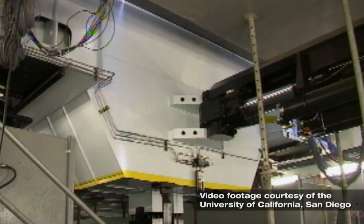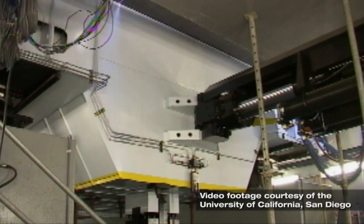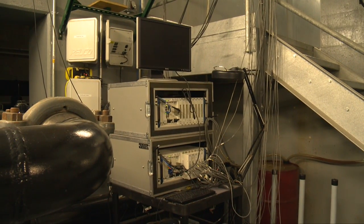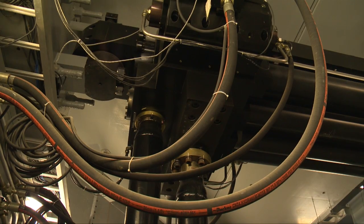Below that are a pair of hydraulic actuators, which work in a push-pull configuration. We have a very nice controller system as well, which controls the hydraulic demand which is pushed into these actuators. That allows us to replicate any earthquake motion that's been recorded in the world.